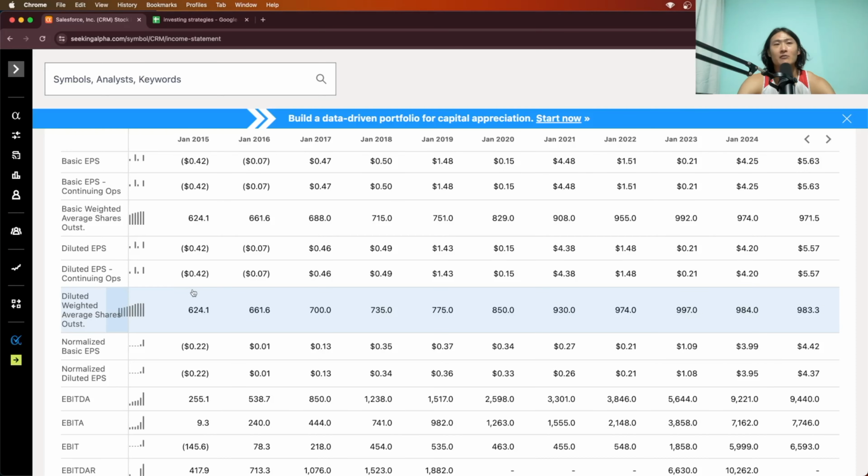We can see that outstanding shares have been diluted from 600 million in 2015 to right now around 980 million. A little good news would be that shares actually peaked in 2023 and it seems like they are starting to buy back and reduce share count. So it could be likely that their share dilution phase is over.